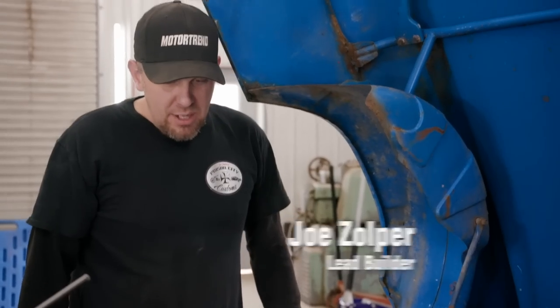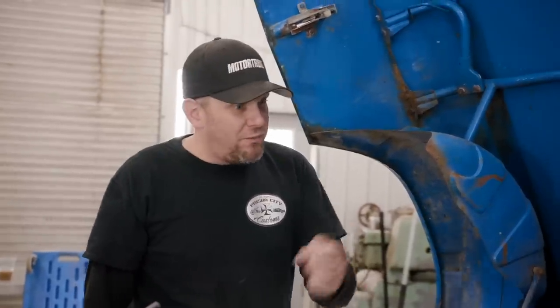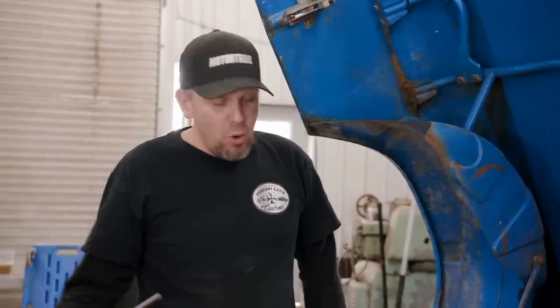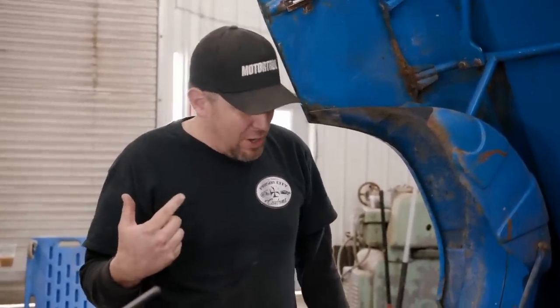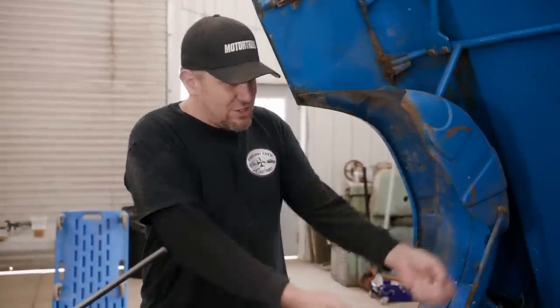Yeah, and you know what else doesn't help is we wanted to pull the trans in order to put in a new clutch, but it won't fit out the bottom. So the motor and trans have got to come out together. But what's it really going to cost us? An extra couple bolts? Because this is all going to come apart anyway.